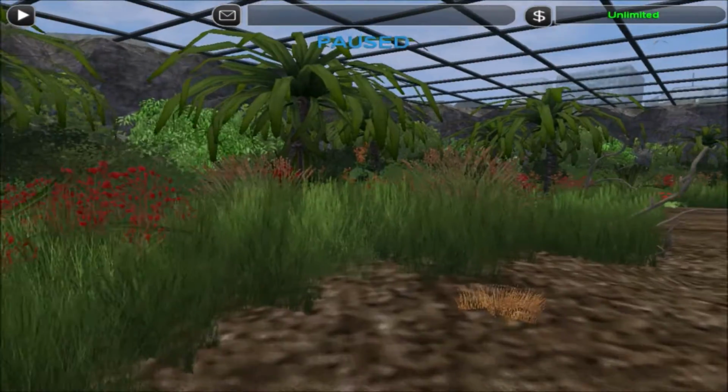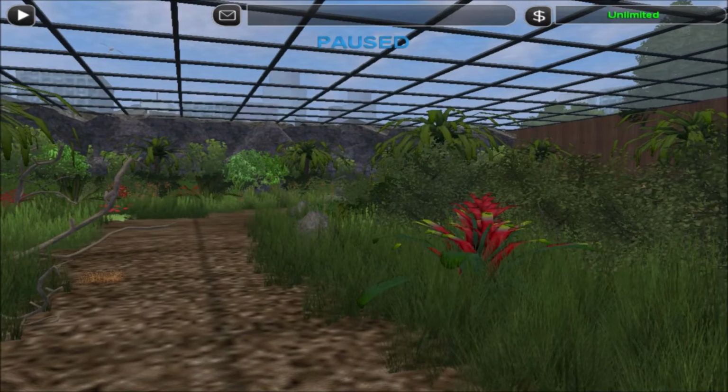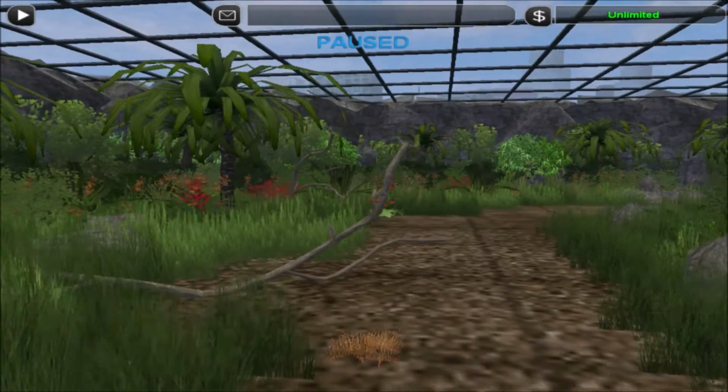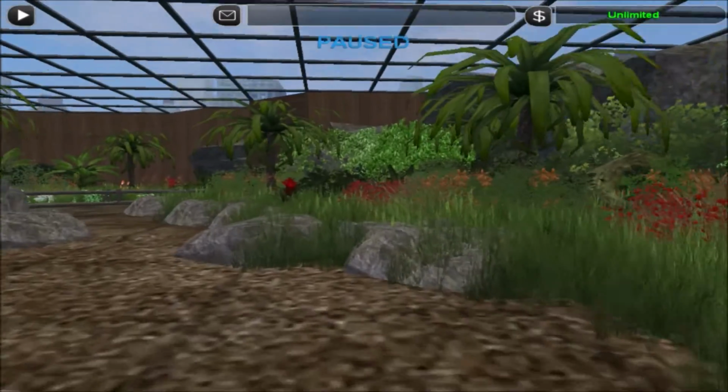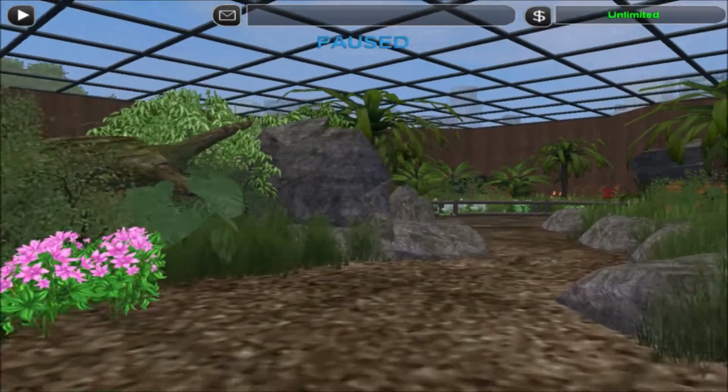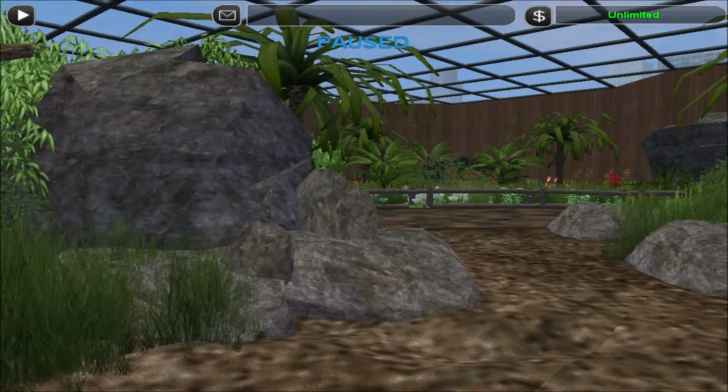So right now they're out here somewhere exploring the jungle, or not really jungle, more like garden, because this is all kept track of and placed by hand, and it will be staying like this. Not really much more lush or overgrown and such.